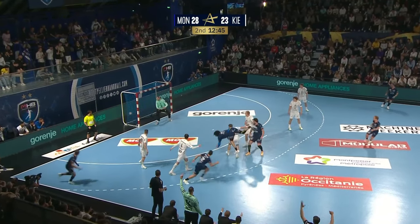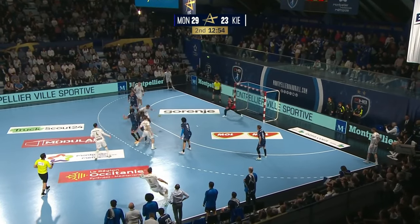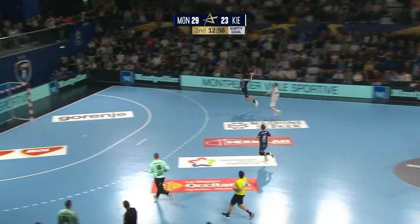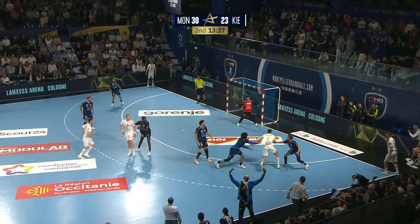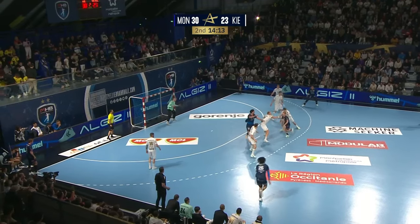Monte doesn't need a second invite. As soon as Vilinius into the line, a little too much juice on it, and it's an empty net to shoot into. Oh, firing. Doesn't really matter. Montpellier don't care who's scoring at the moment, as long as they're scoring, and as long as Scuba.